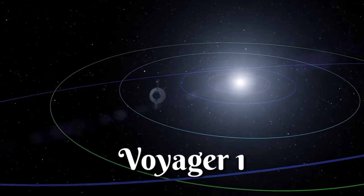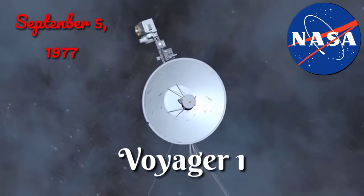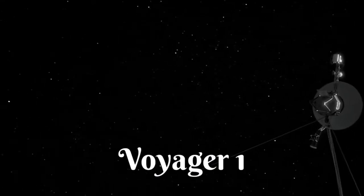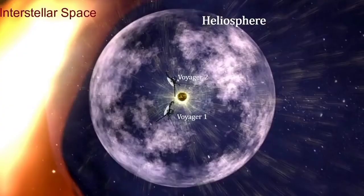At a distance of 22.8 billion kilometers from Earth as of May 31, 2021, Voyager 1 is the most distant man-made object from Earth. It is the space probe launched by NASA on September 5, 1977 as part of the Voyager space program to study the outer solar system and interstellar space beyond the Sun's heliosphere.